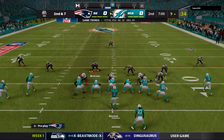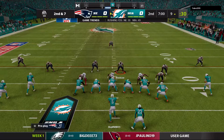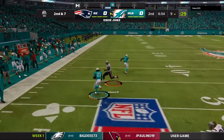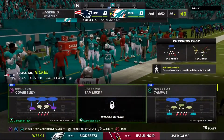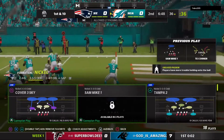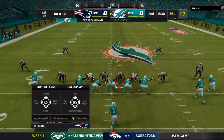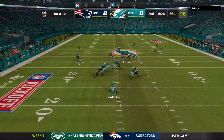Coming up on 2nd and 7. From the gun, Mayfield. Throw left side complete. That's Hunt. And way up past the 35 before he's taken down. And they were backed up to start the drive, but not anymore. Now, that's the play call that the offensive coordinator had in his head. You saw the end result. He wanted to go ahead and push the ball downfield, and that's what they did. And they wound up with good yardage there to get things rolling.